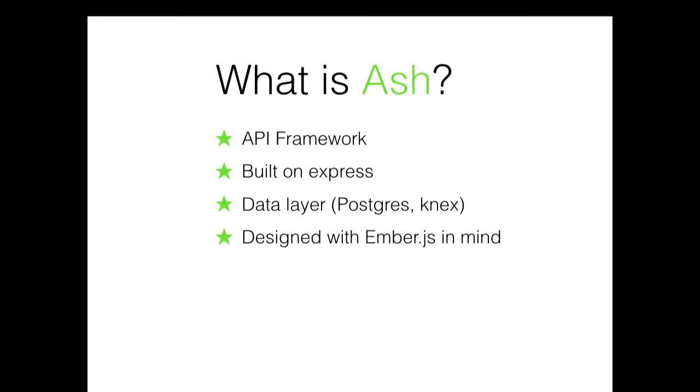In my mind, it's designed with Ember in mind. It's designed to be as good of a backend for Ember as possible, which means that it's trying to be JSON API spec compliant. JSON API is a specification for defining your RESTful endpoints. And the nice thing about that is that if you manage to build something on the server that supports JSON API, then Ember will just talk to it, and you get that functionality for free, which is pretty nice.